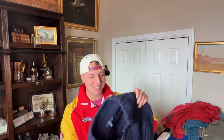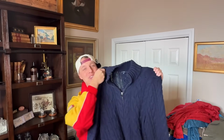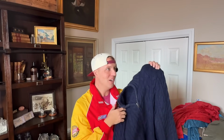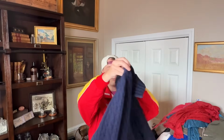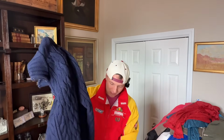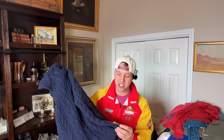Gap 3XL. This is a wool. This is what's selling really well. These fisherman knit, fisherman core, whatever you want to call them, especially if they're wool. This is a full zip cardigan, 3XL. How much did I pay for this one? Oh, this came from that Wheeler Mission 2, $8.99. Gap. Normally I don't pick up Gap or this next brand, but there are some instances I do, like the suit that I just showed you.